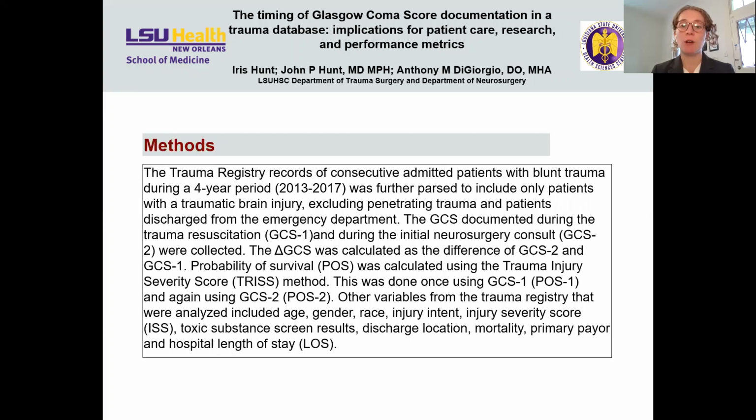We took trauma registry records of consecutively admitted patients with blunt trauma during a 4-year period from 2013 to 2017. We further parsed this to include only patients with traumatic brain injuries, which is a GCS below 8. We excluded penetrating trauma and patients who were discharged from the emergency department. The GCS documented during the trauma resuscitation will be known as GCS1, and the GCS documented during the initial neurosurgery consult will be known as GCS2. From these two metrics, we were able to calculate the change in GCS.